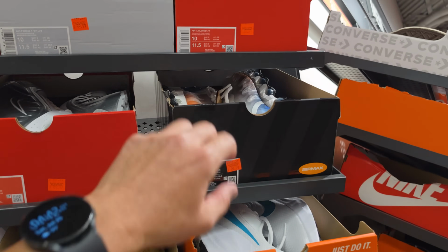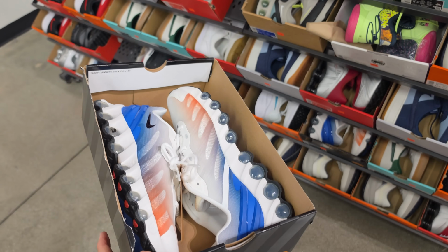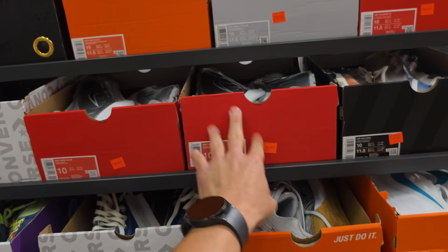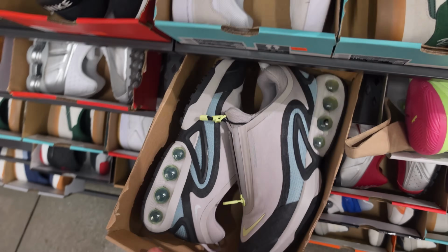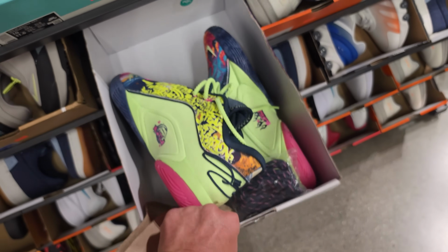One of my boys just texted me, told me that the Nike clearance store is packed as hell. 100 bucks. 70 for the Shox R4s. I think everybody's doing their back to school shopping. What are these DNs? Right here, the Roams go for 170. I bet this LeBron does have a price tag, 85.